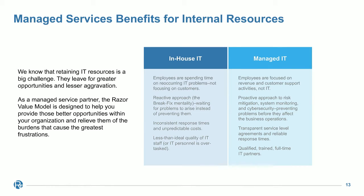So, what are the managed services benefits for internal resources? We don't look to replace employees. We work very well augmenting resources into the game and working with companies who have these kinds of resources in-house. Retaining those resources is obviously a big challenge in most cases. Sometimes they leave for great opportunities, it causes aggravation, or they might just be aggravated from the load that they have in-house as it is.